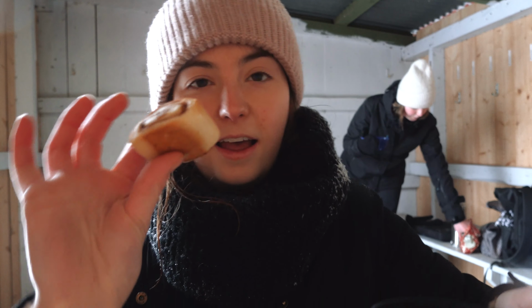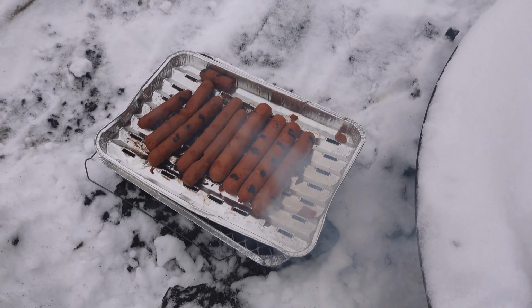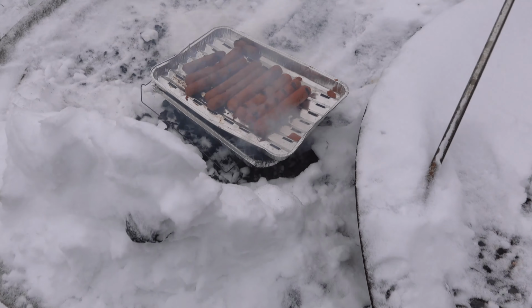So this is our fika, some hot chocolate and a little cinnamon bun, giffel. And it's all vegan, so let's get into some fika. Cheers! After quite a while we made it work.